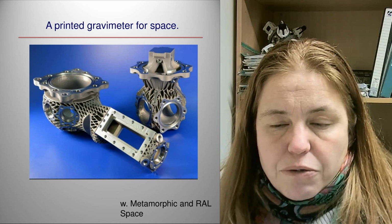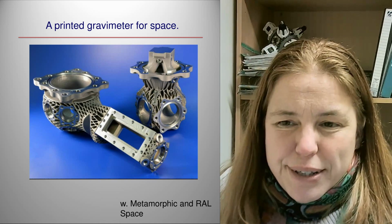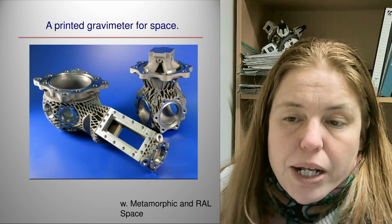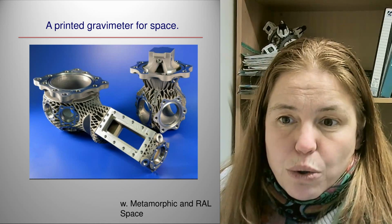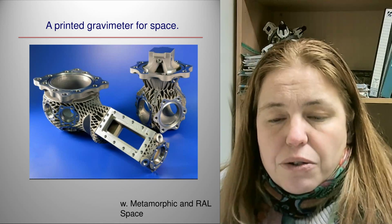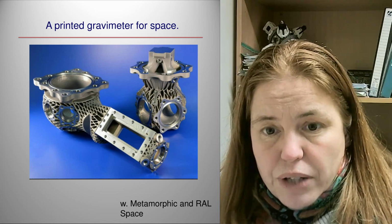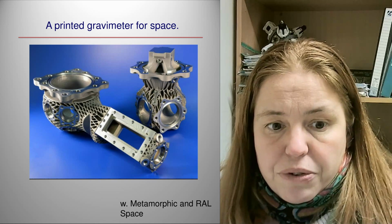Another application of our 3D printing is, so the chamber that I showed you before was really the first demonstration that this can work for vacuum chambers. And here now we have a real application. So we designed and printed a chamber that's meant to go to space at some point. And so this will be a full gravimeter, an atom-based gravimeter, sitting in this then combined vacuum chamber printed out of titanium-64.